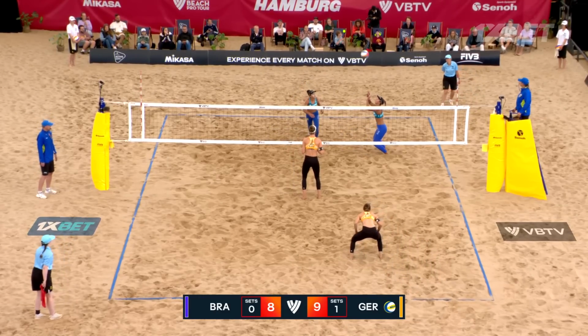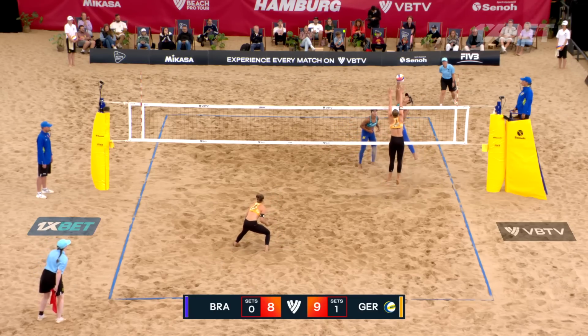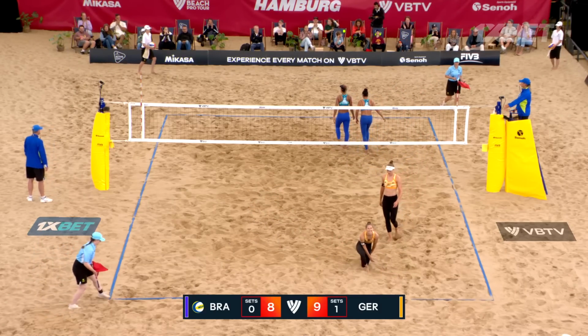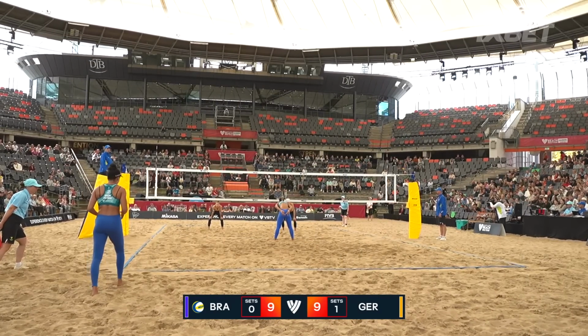Tough float serve up the middle. Victoria takes the look. Tried to go jumbo, and Tillmann spikes it back. Excellent line shot. It's so late, it's hard to read. I love the smile from Sinja. That one doesn't go down. 9-all.